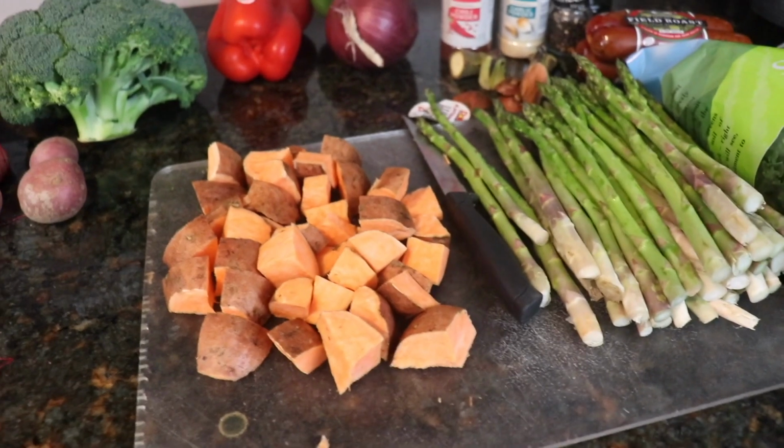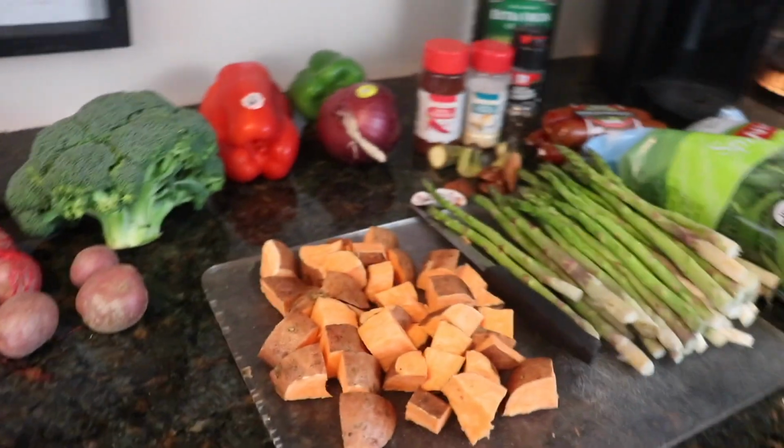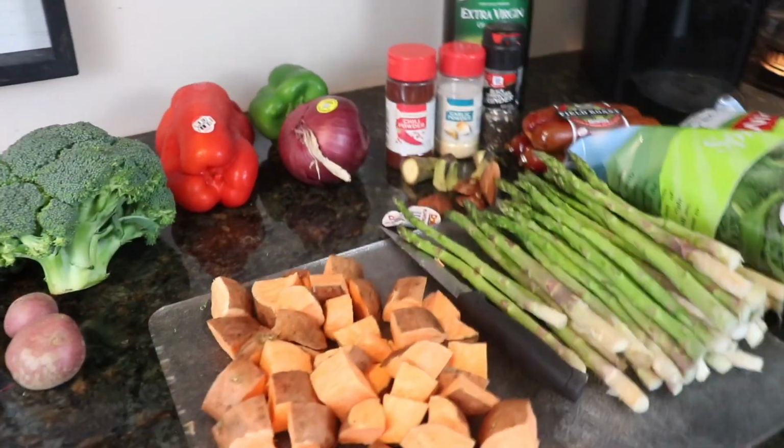Okay, my other camera died, so if the quality looks a little different, it's just because I'm using my bigger camera here. Let me just move this light.